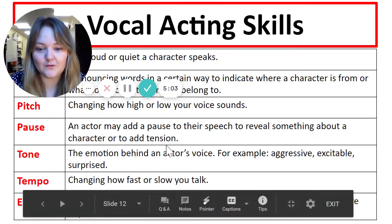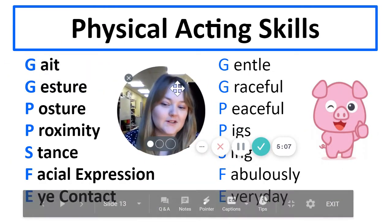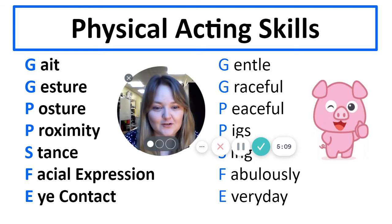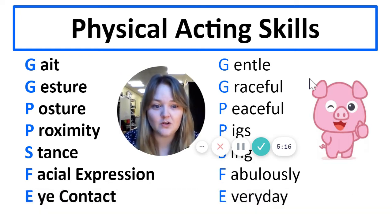And also your physical acting skills. Gait, gesture, posture, proximity, stance, facial expressions, and eye contact. These are all really, really important to make sure that you're explaining what it is you actually did in the scene and what acting skills you used.